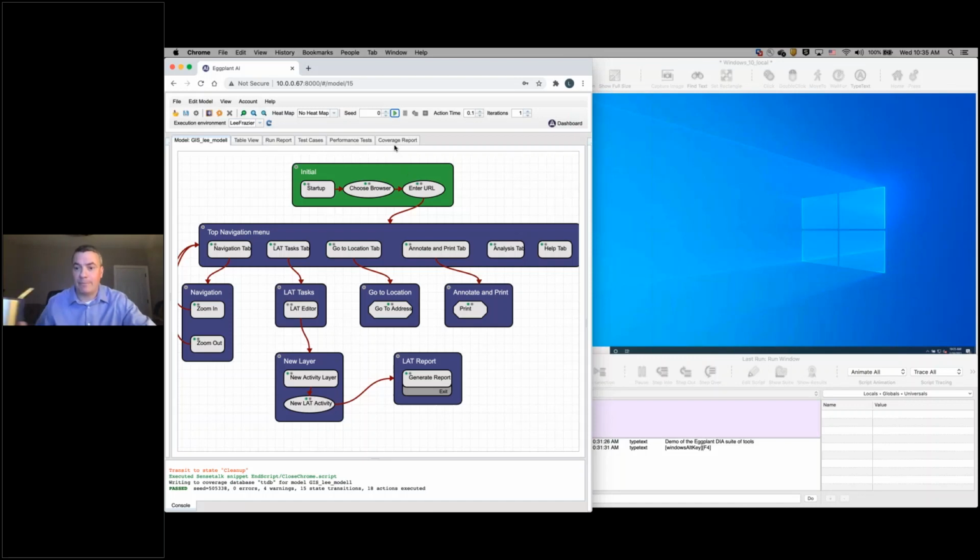And then the last one, go ahead. Sorry, we have another question in the chat. Mm-hmm. How would your model support test automation where dependent systems are distributed across networks?